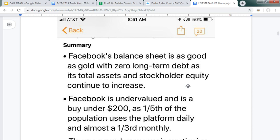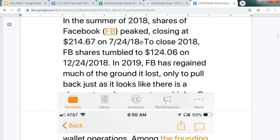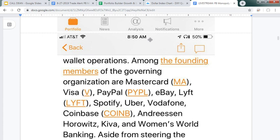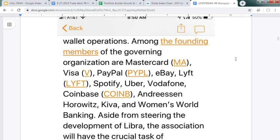Facebook's balance sheet is good as gold with zero long-term debt. Its user growth and revenue growth has been nonstop. And now they're working with MasterCard, Visa, PayPal, eBay, some big private equity firms, Coinbase, to jump into the cryptocurrency world.